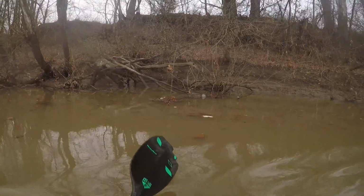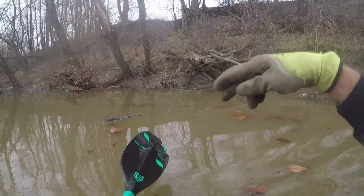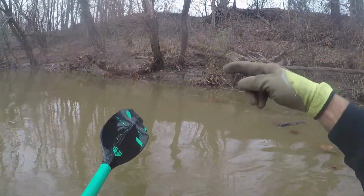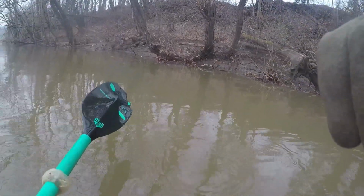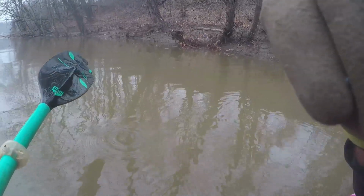See right in here how there's a stretch of dirt and then there's leaves. That's how high the water was. It's still 3 or 4 foot too high, but the leaves are all washed off on that section, and down here further there'll be places to hunt that have been covered by leaves for months later.